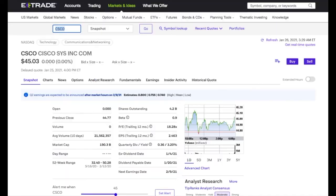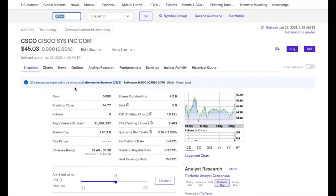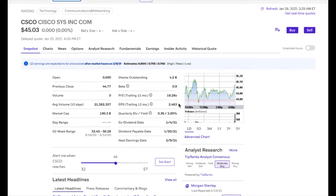So if we go back to Cisco, like I said, this is the snapshot view. Let's go to the chart view.